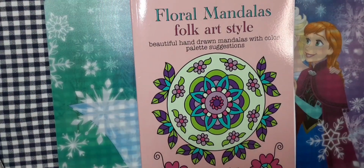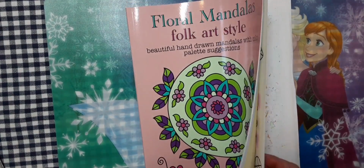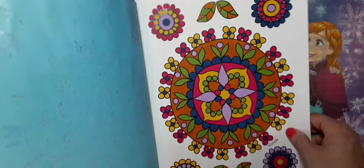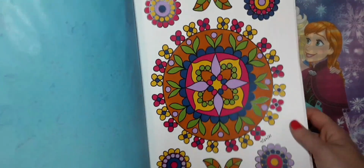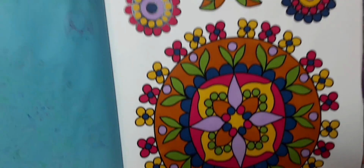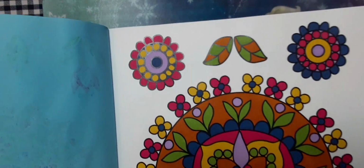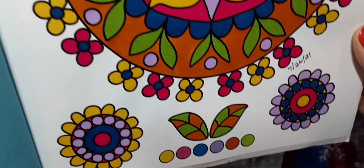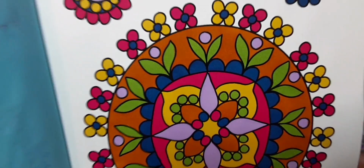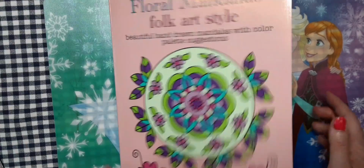All right, next up, I worked out of Floral Mandalas, Folk Art Style by Debbie Densham. This is a fun book. She gives you a color palette on the bottom, and then you put the colors in where you want them to go. So even though multiple people are using the same color palette, everyone's page comes out different. Everyone's on Instagram that I've seen comes out looking a little bit different. And I completed this one on July 26th.